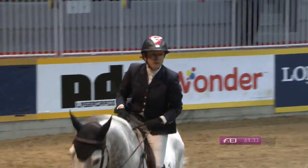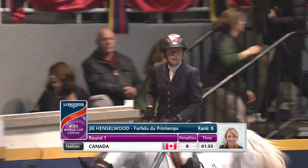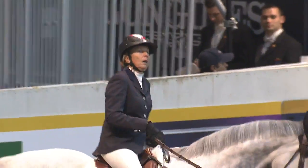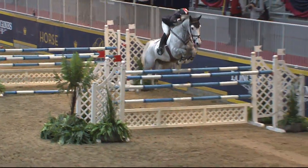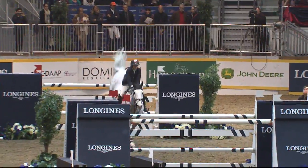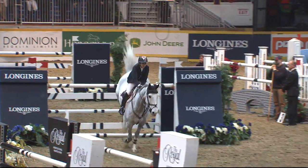Finishing up at 2 knockdowns on course here this evening. We have an 8-fault effort for Jill, and her mount, 61.33 seconds was the time. Here, her first rail, really, I think the width just surprised him a little bit. He got plenty of height, but just chopped down quite quickly on that back rail. I think he thought he was over it, and that wasn't the case. And then caught this one on front going up.